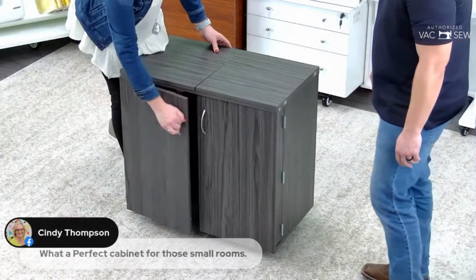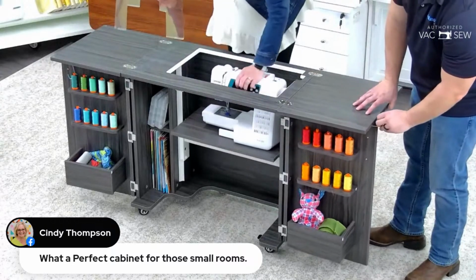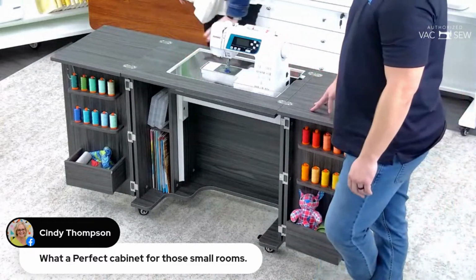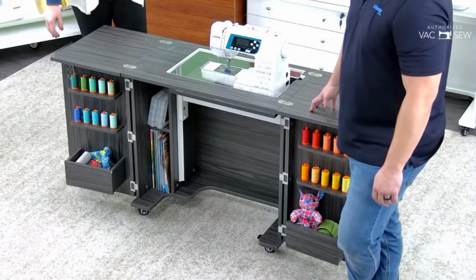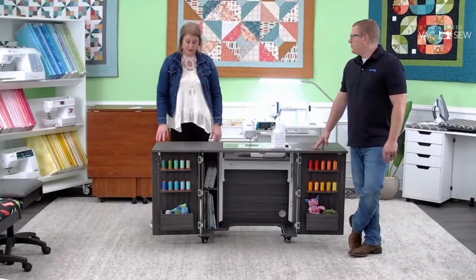But just look how quick you can open this up, and you could be sewing instead of having this at the kitchen table, setting it up, taking it down when the kids come home or the husband comes home. Look how easy that was. You can have a nice cabinet, in any one of these that we've showed you today, where your cabinet has a home all the time.